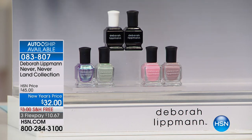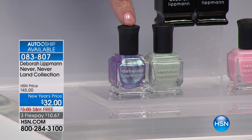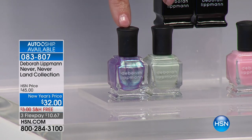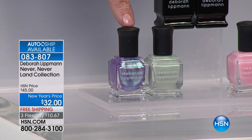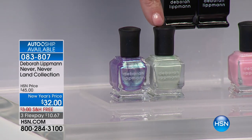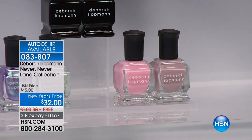And what's really fun is this one here, I Put a Spell on You, can be layered over any and all of them. It can be worn by itself, and it can also be layered. So those of you who like to do something a little bit different, or you want to wear this crazy one, if you think it's crazy on your toes, it's really not that crazy. It goes on very soft and shimmery. It's beautiful. But you can layer it over this mint. You can layer it over this soft pink. You can layer it over this beige.